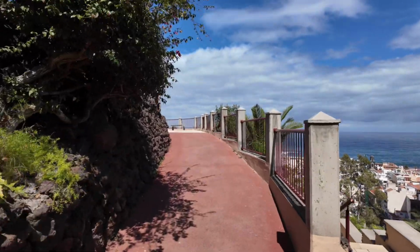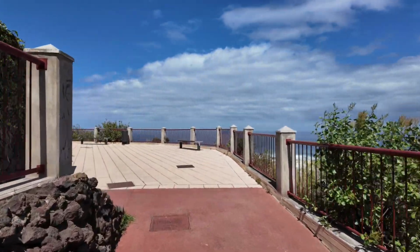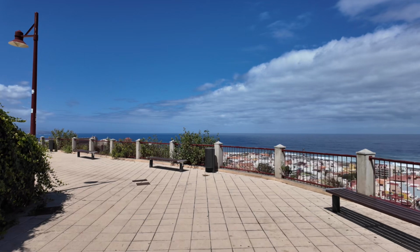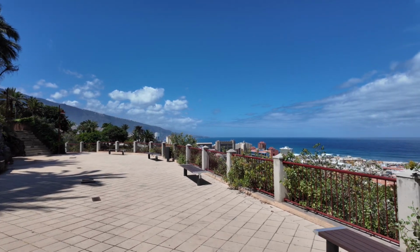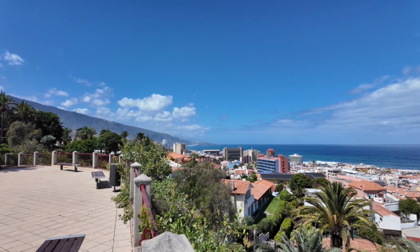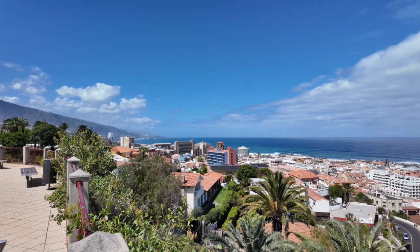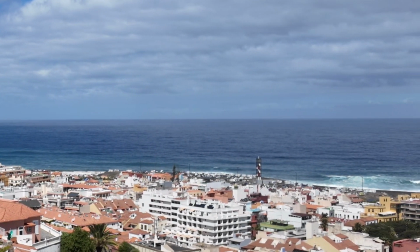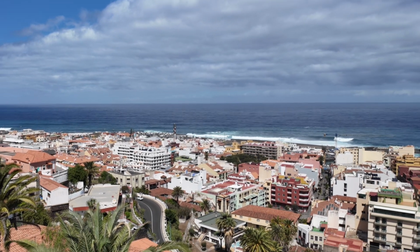Take you to the viewpoint and we can see the sights of Puerto de la Cruz. There's views down the coastline. Don't know if you can see the motorhomes there in the main car park on the edge of the car park, just behind the lighthouse.